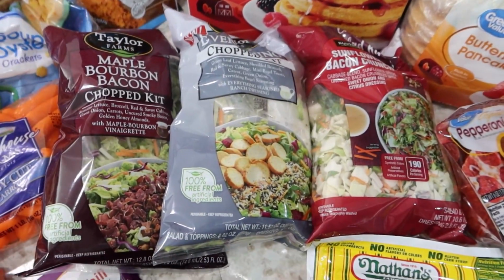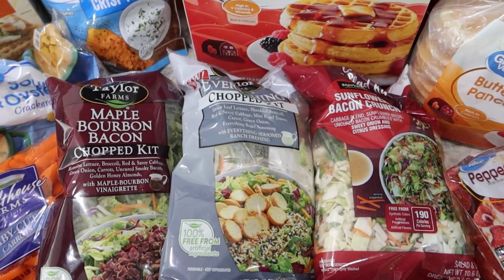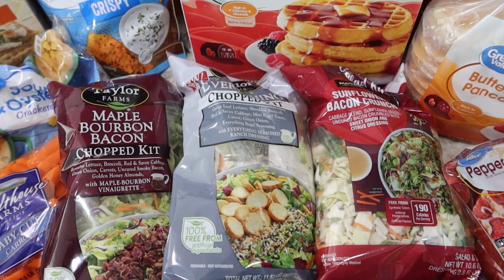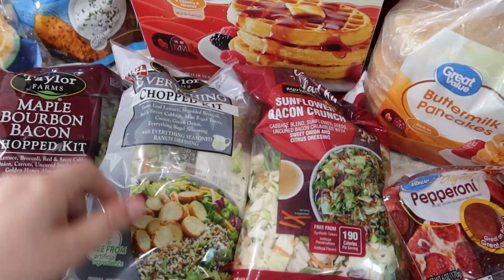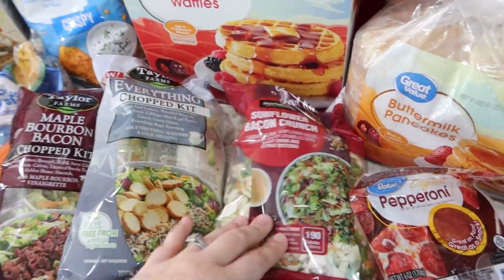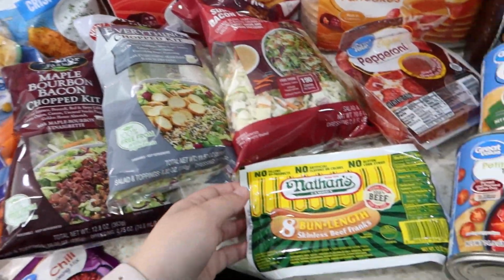3 different salad kits for Will and I. The kids don't really care for these. Alice typically just likes a plain, regular romaine salad that I have stuff on hand for. So the maple bourbon bacon, the everything chopped kit, and the sunflower bacon crunch. Those are 3 of our favorites. We've tried them all and we love them.